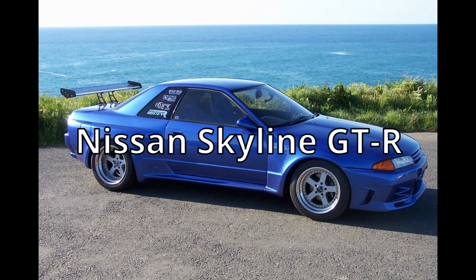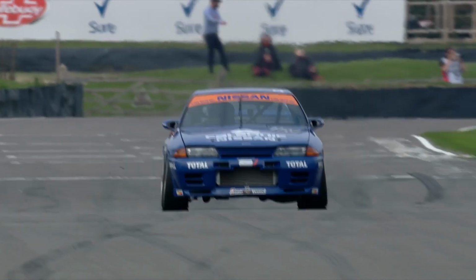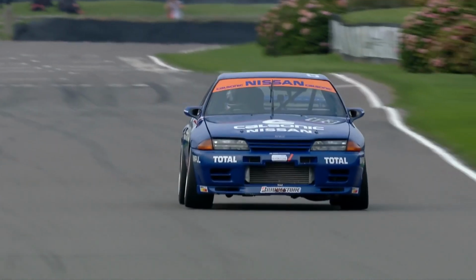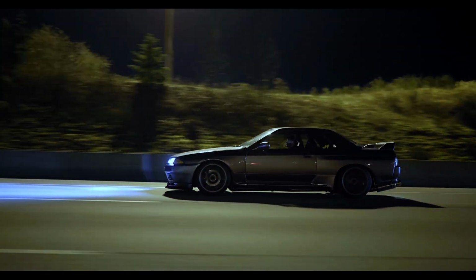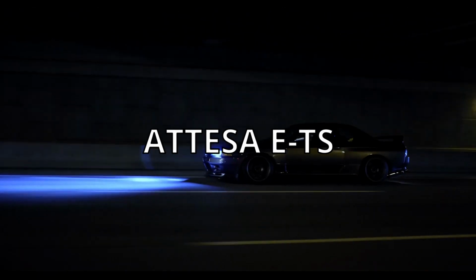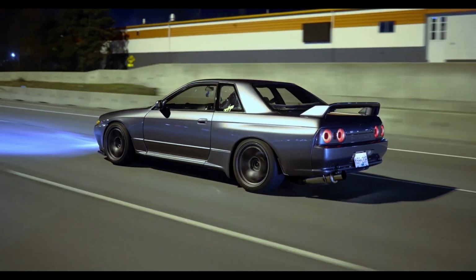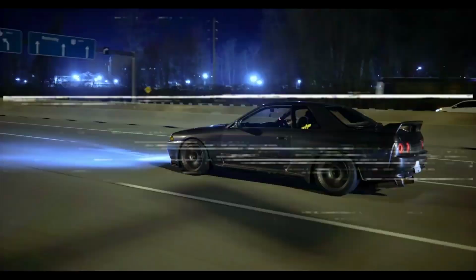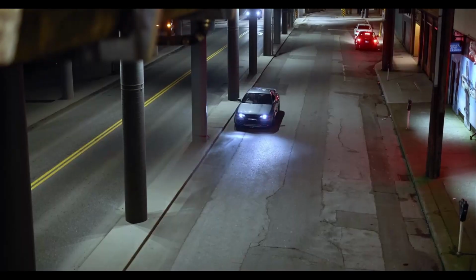Nissan Skyline GTR. Named Godzilla by the Australian motoring press, the Skyline GTR was, as some would say, next level. Not only was the GTR powered by the legendary RB26 engine, the power was put down with Nissan's advanced four-wheel drive system, known as the Atessa ETS. And although not being used for rallying, the Skyline GTR entered and won many different circuit races.